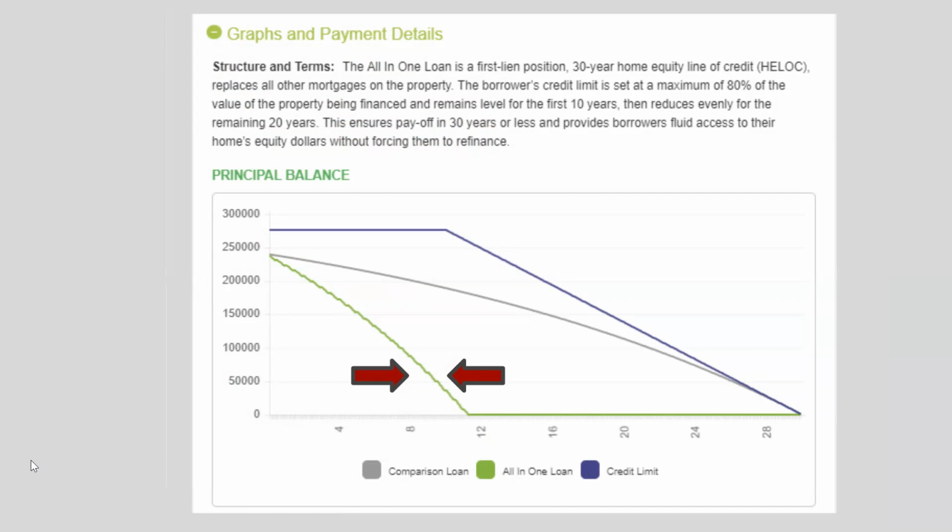But look at that green line. The green line is the all-in-one loan, the HomeSelect mortgage. That just drops off like crazy. As soon as those dollars are activated, that normally just sit in your checking account or your savings account not doing anything, because they're activated and used to pay your principal balance down, you can see that it just drops down into 11.3 years.